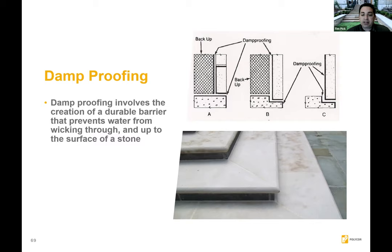Damp proofing is a cementitious paste that's applied as a moisture barrier on the bottom side of the stone or any unexposed side. So by creating that moisture barrier, the stone can't absorb moisture from below. The problem when the stone absorbs moisture from below is it's also absorbing any contaminants, mainly salts. As it absorbs the moisture, it's absorbing those contaminants and salts.